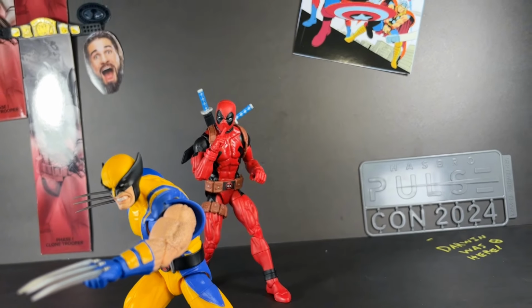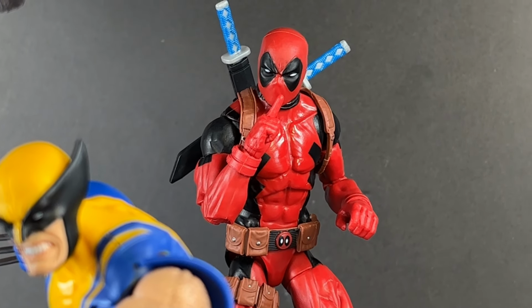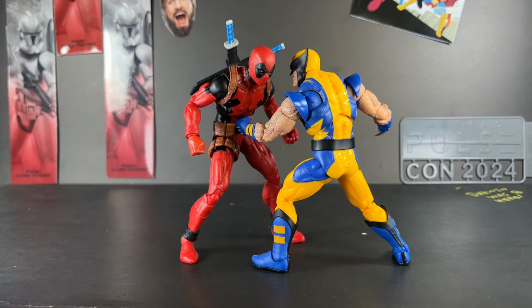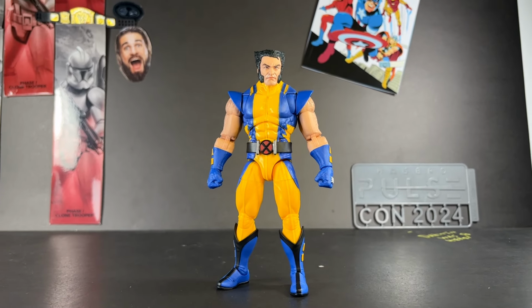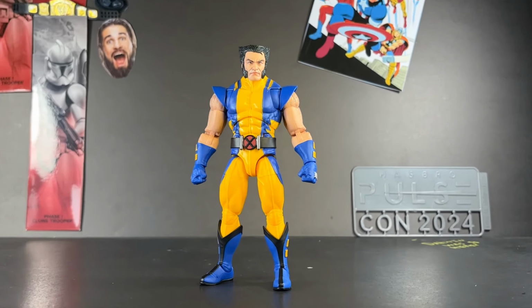The hair on the arms look great, and the paint apps for both head sculpts look amazing. The intensity of the masked head is otherworldly. The detail they managed to pack in with the paint apps alone sets this figure above and beyond others. He also has a neutral head, which is fine. I loved both, but I would have liked a neutral masked head as well to match with Emma and Cyclops.